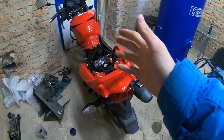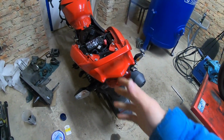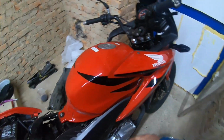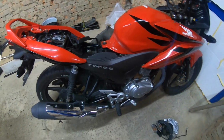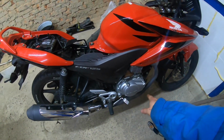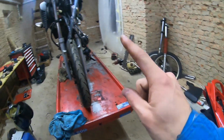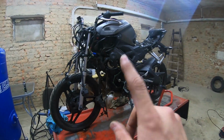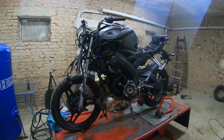Let's start off with the least sad thing that I have. This is just a crashed Honda CBF 125. It runs, drives, starts, everything like that. It's waiting for the customer that wants the engine out of it to listen to it. But the topic of today's video is this 2015 Yamaha MT 125.